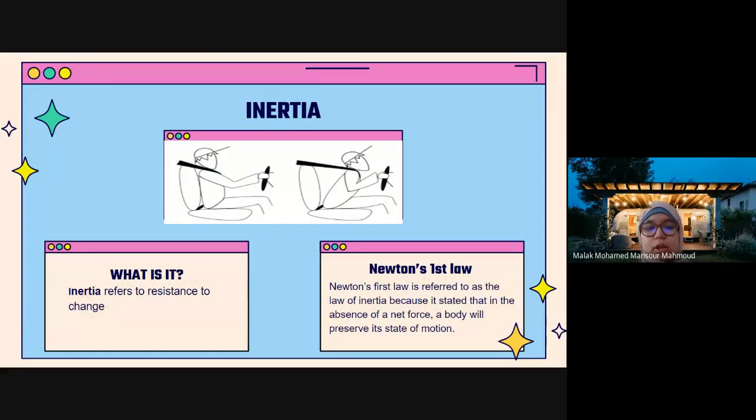Lastly, inertia. Inertia refers to the resistance to change. Newton's first law is often referred to as the law of inertia, and it states that in the absence of a net force, a body will preserve its state of motion. Let's say that the driver of the motorcycle hits the brake. Due to inertia, the balls of Ballista will start rotating in a way that protects the food.